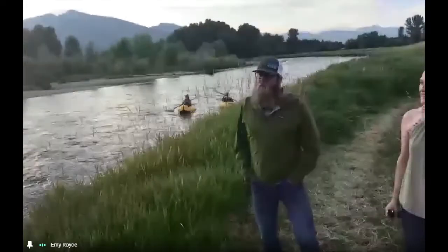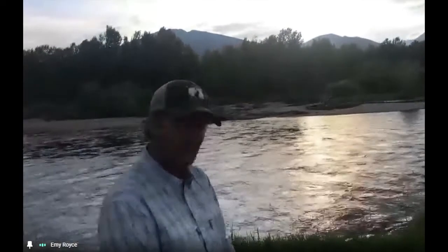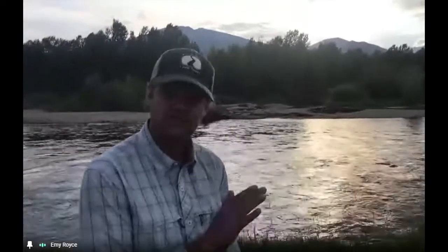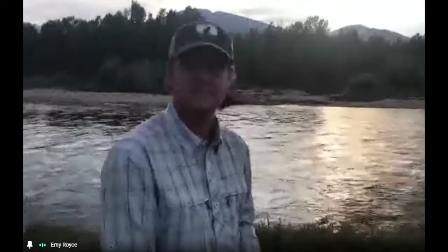That chance encounter was Heather Barber from the Bitterroot Water Forum, another local partner on this project, and then Land Trust Conservation Director Kyle Barber. So he's done a lot of work as well on making sure that this place is here and available for everybody.